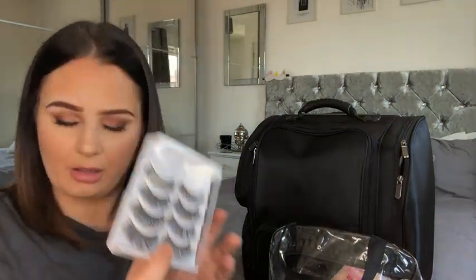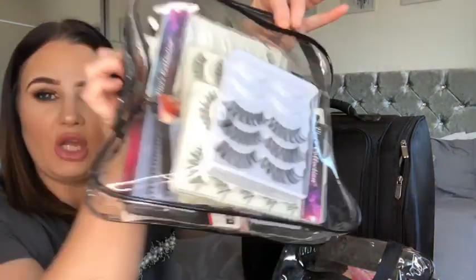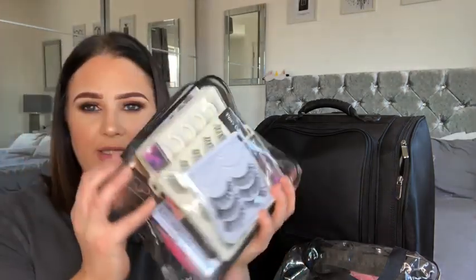I try and keep a really good selection in there of styles, lengths, thicknesses. I have from really full, thick lashes to more natural lashes. Again, these are really quite natural. I have Lash Pro Duo and Trios. These are really good for brides. I also have individual lashes. So yeah, I have a good range of different styles in here. I try and keep it quite topped up. And yeah, it's probably one of my favourite bags actually because I love a lash. So that's in my little clear bag.